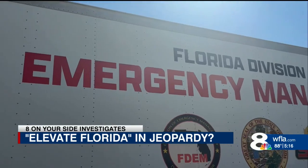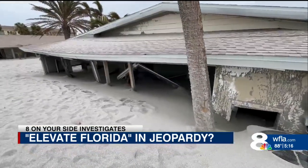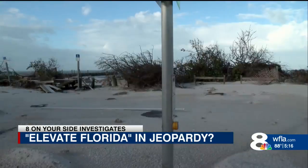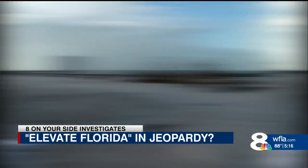Kevin Guthrie is the executive director for the Florida Division of Emergency Management. In March, Guthrie told 8 on Your Side that the goal of Elevate Florida was to start raising homes in flood-prone areas by this summer. Not only is it going to help get people out of the floodway, by getting them out of the floodway, that's going to reduce their flood insurance premiums.